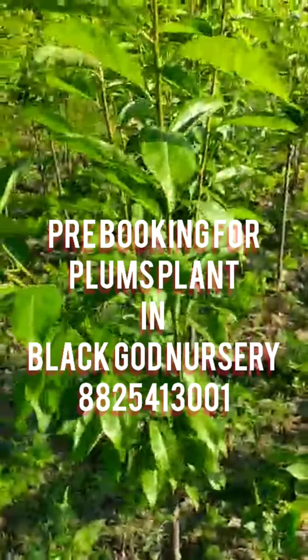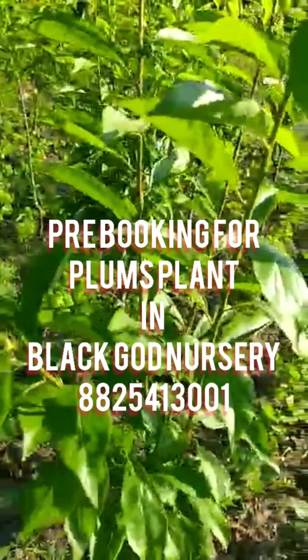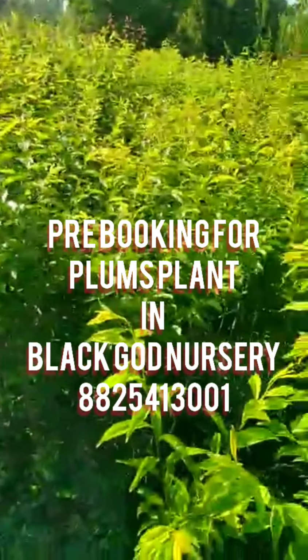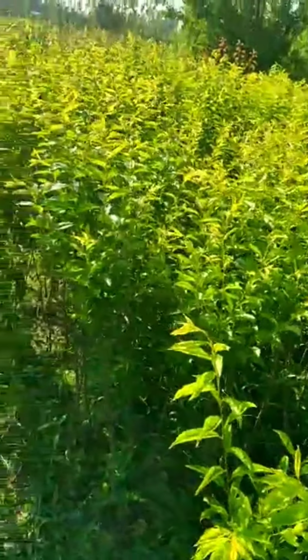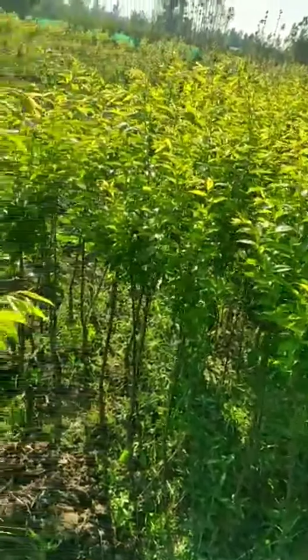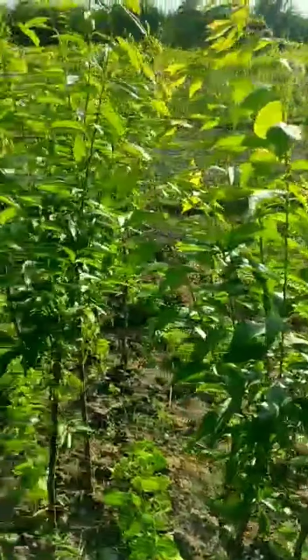This is our next block of plum plants, feathered plum plants. This is the other block, as you will see. Let me show you the other side.